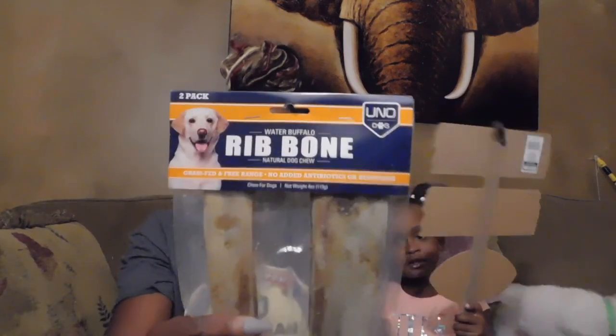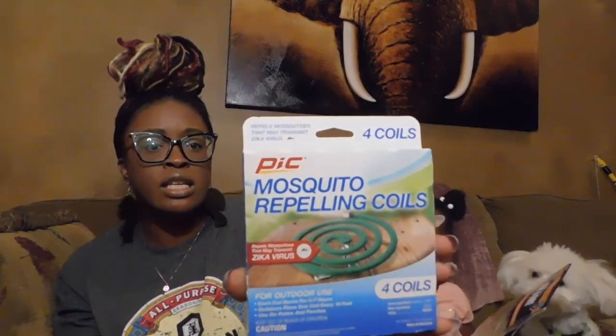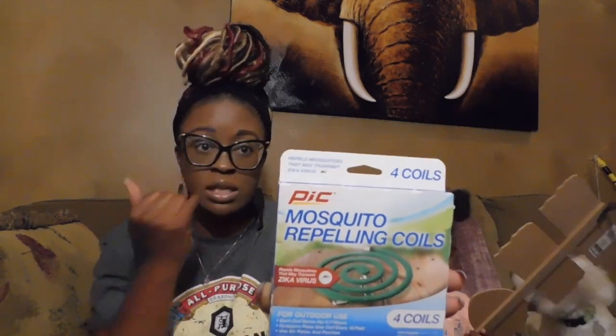Got the puppies some rib bones. They love these things. So just picked up two more of those. Got some, oh, there's four in here. That's nice. Mosquito repelling coils. I only saw this one put outside in a little bin with some other little summer things, but it says there's four in here, so that's nice. And it says it also repels mosquitoes that may transmit Zika virus. So I wanted to pick those up because it is bonfire season, or getting to be bonfire season.